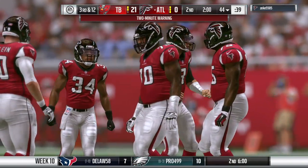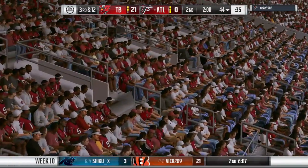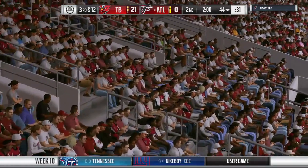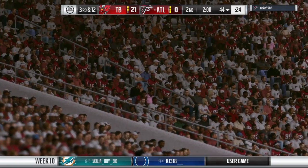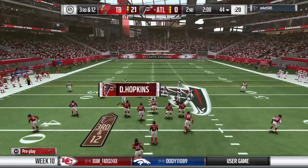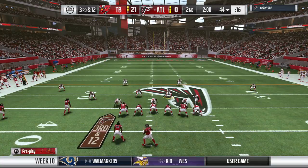Good job, D. Good job. 2 minutes to go here in the first half. We're back to Atlanta right after this timeout. 12 yards to go on third down. So the D-line's going to spread out.